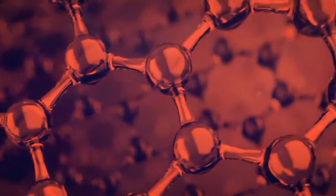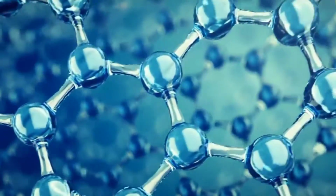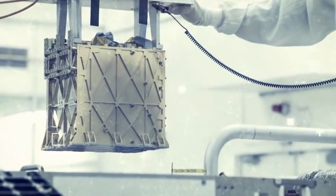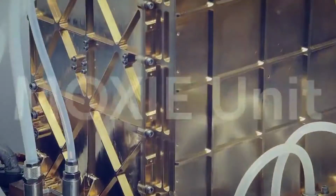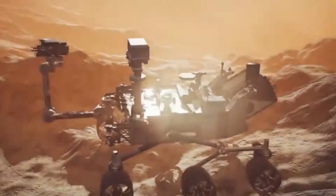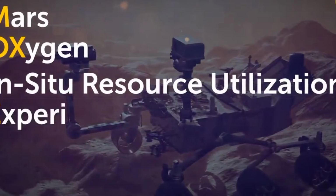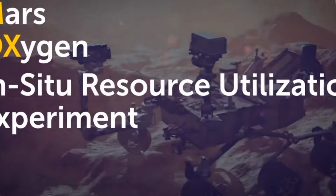For the first time ever, oxygen has been produced using human technology on another planet. Inside Percy is a gold-plated box around the same size as a car battery. This is the MOXIE unit. MOXIE stands for Mars Oxygen In Situ Resource Utilization Experiment. Yeah, that's a bit of a mouthful.